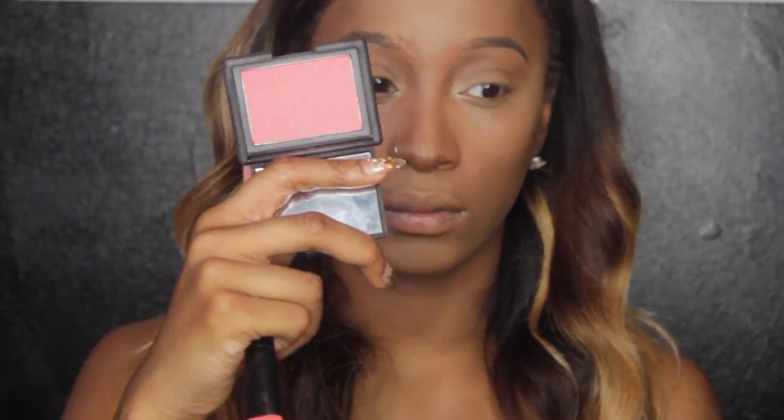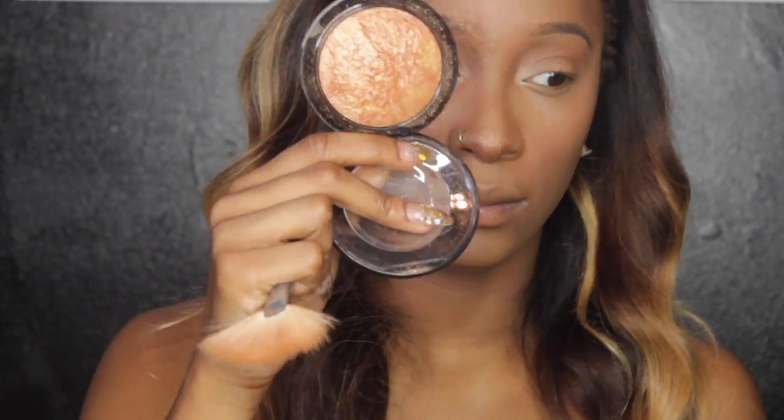Next, I'm going to take the Nars blush and tour it. And I'm just going to put that on the apples of my cheek with, again, some off the wall brush. I don't know where that brush came from. And then I'm going to take the MAC Mineralized Skin Finish in Gold Deposit to, you know, kind of give it that glow, girl. Yes, to the guys. Look at that. Look at that, child.